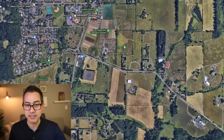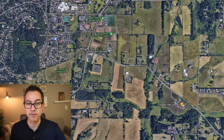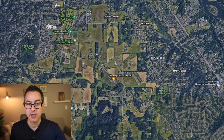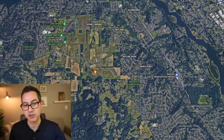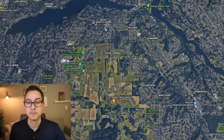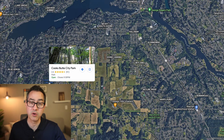So you can kind of see, this is Lake Oswego here. This is Cook's Butte Park, another amazing park that's all forested. It's a giant hill there, and there's trails all through there, and then it goes to a sidewalk that connects over to Lusher Farm. So from our house, we can walk to Lusher Farm by cutting through some of the trails through Cook's Butte. And that's one of the things I love about Lake Oswego.